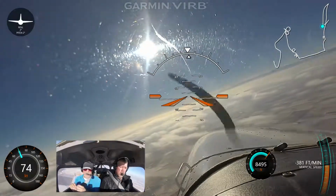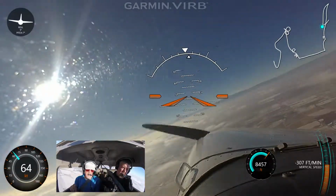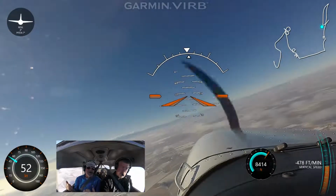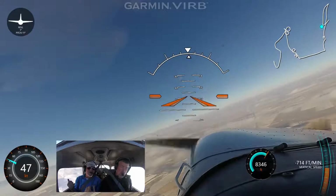Just pull the nose up. Just keep that ball centered, hold it up, just keep holding it up. It'll be over with really quick. Hold it up a little higher.